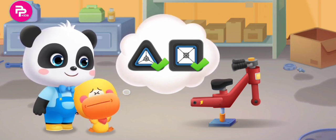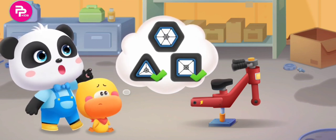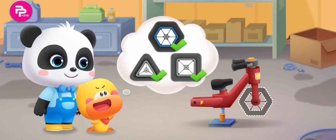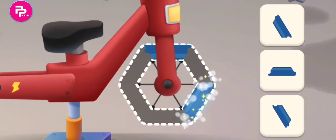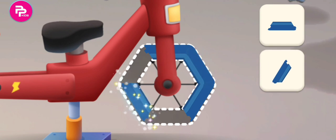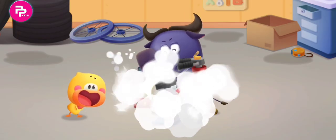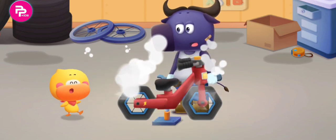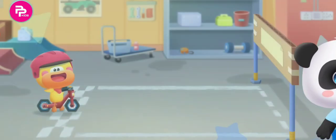I don't want the wheels that tire me out. Maybe we can try different shapes. Hexagon wheels. Help assemble the new wheel. 1, 2, 3, 4, 5, 6. It will work this time. Go!